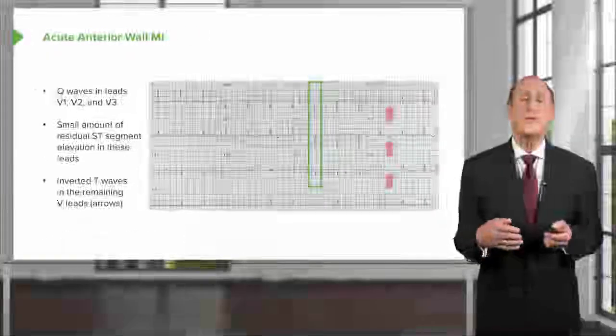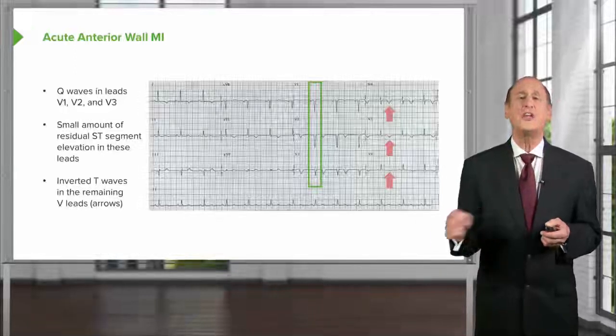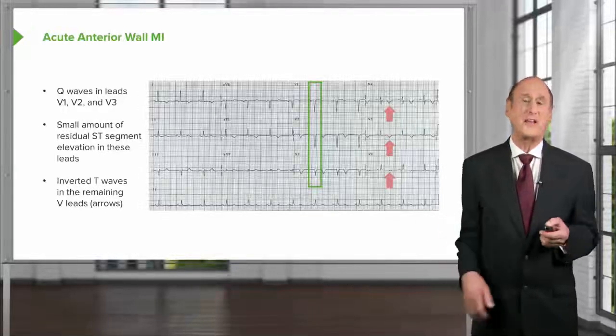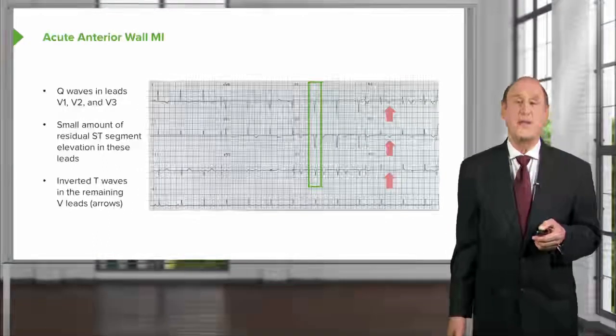The computer frequently will read these findings as anterior infarct, age indeterminate. We don't know when exactly it occurred. It's not acute. It's not just occurring right now. It occurred at some point in the past.